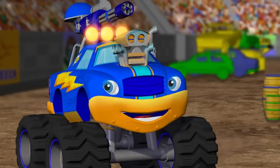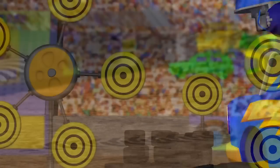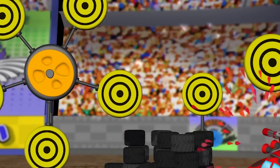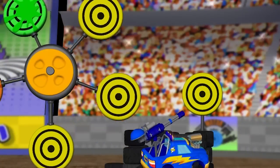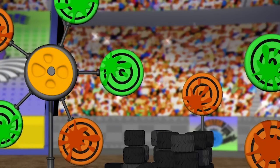Bolt's riding back onto the scene. Yeah! And what do you know? There is such thing as teamwork. Wahoo! And look at all those colors. I feel like I'm stuck in the middle of a rainbow.